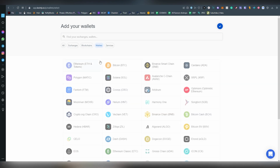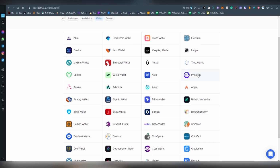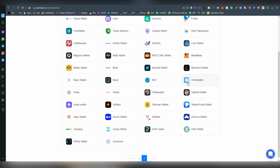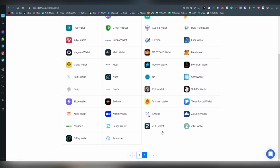I can basically also add wallets. So this is also a multitude of different things. We got Phantom, Trust, Trezor, Samourai Wallet, Virex, Ada Lite, Carbon Wallet, Coinbase Wallet, Cool Wallet, Divi, Easy Wallet. I don't even know most of these. And it's a multitude of different wallets here, basically all the most popular ones.